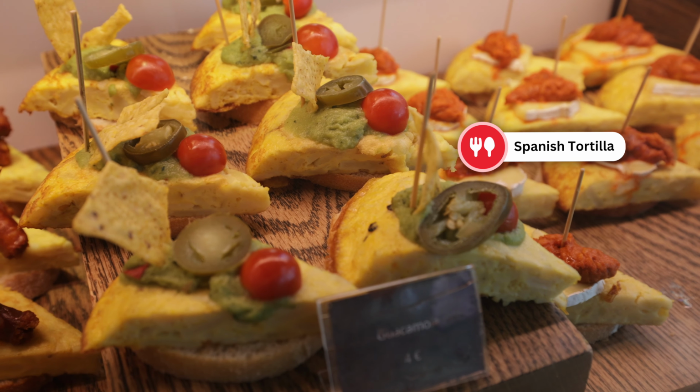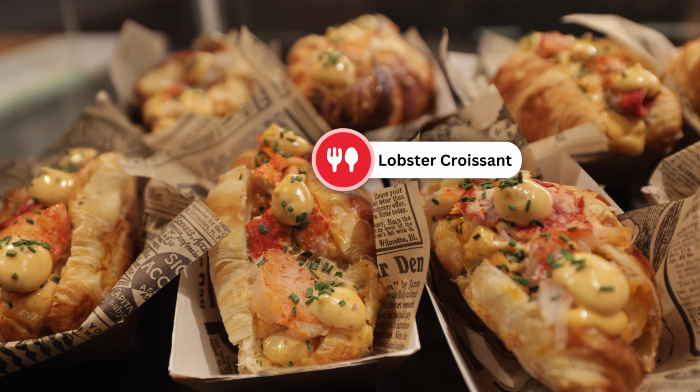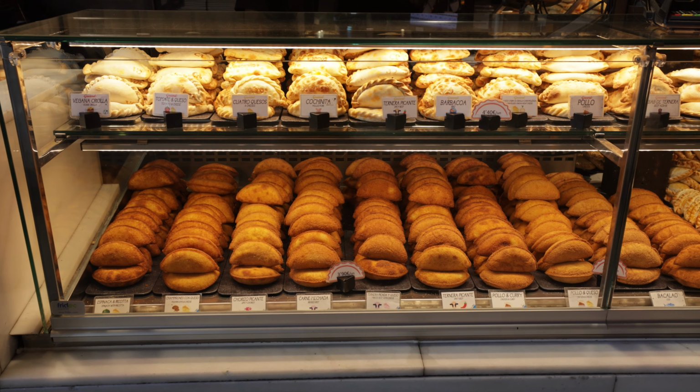Honestly, I regret having breakfast before coming to this market because there are so many delicious looking food options. I'm going to have to come back for lunch and really explore the food cuisine here. If you're a fish lover, there's tons and tons of variations of various fish dishes that you can find. Pretty much anything you want, you can find here.